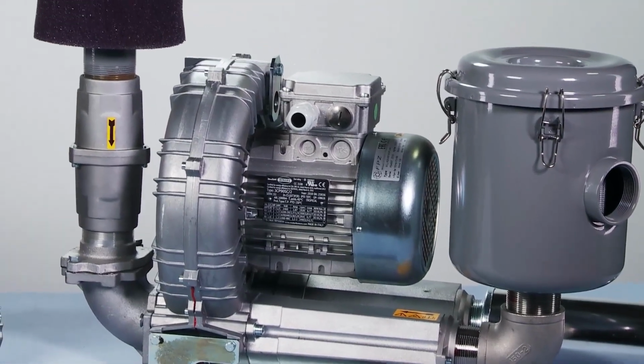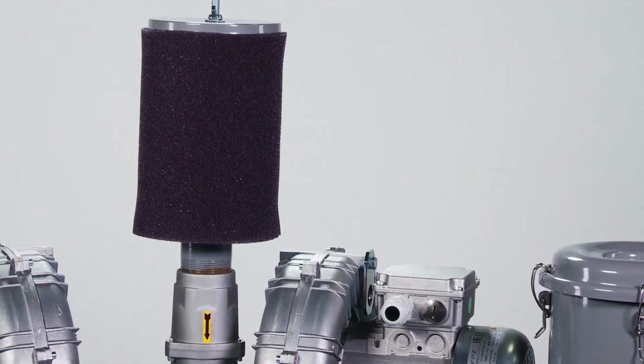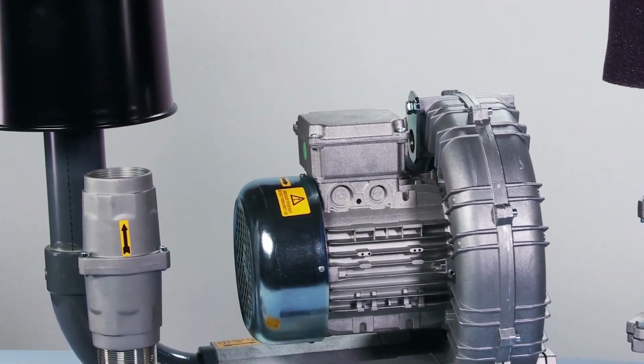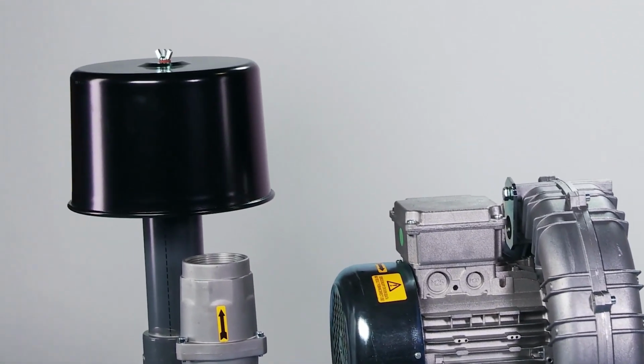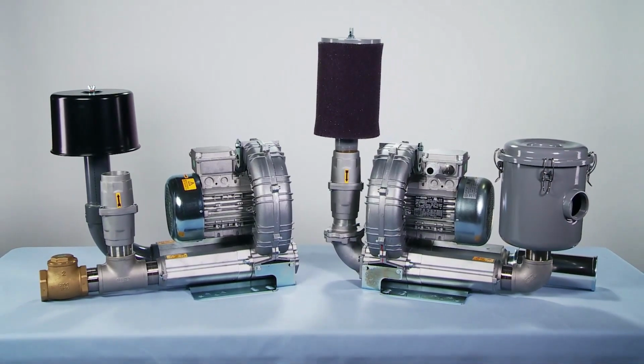The use of proper accessories is critical to assure long and trouble-free operation. There are many accessories offered by FPZ, and what is or is not used depends on the application. The most important accessories are filter, safety valve, and proper motor control.